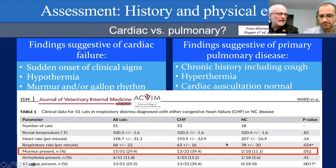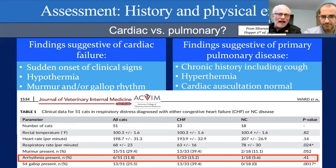We still have 10 to 15% of cats coming with respiratory distress and not cardiac in origin that have a murmur. And the other thing, Dr. Chalhoub, how many of the cats with the cardiac disease have a murmur? With the cardiac disease, we have 39.4, Dr. Boysen. That's right. Not a lot. So it's pretty specific. What? Pretty specific, but not very sensitive. No. 60% are not going to have a murmur, Dr. Chalhoub. That's crazy. So wait a minute.